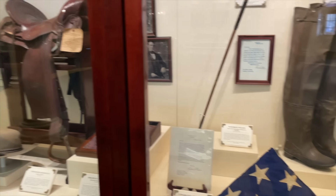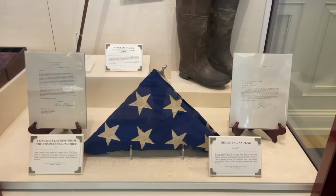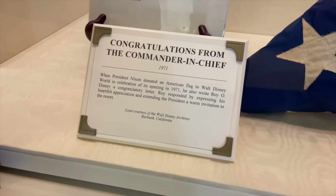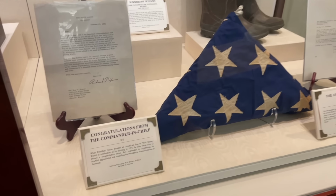Take the Hall of Presidents over on Liberty Square in Magic Kingdom. When you enter the building, look for the display case with the saddle. There, you're going to find a folded American flag. This isn't a prop American flag that's been created just for looks. This is the real deal. This very flag played a special role in the opening of Disney World.